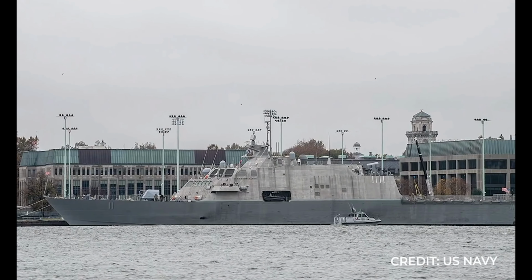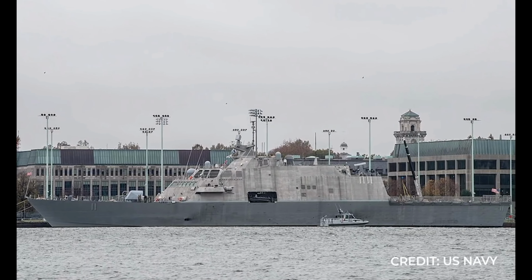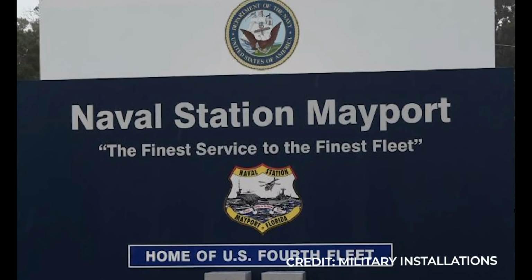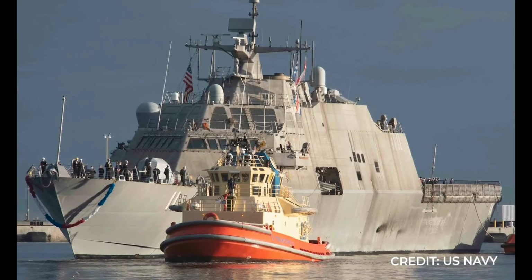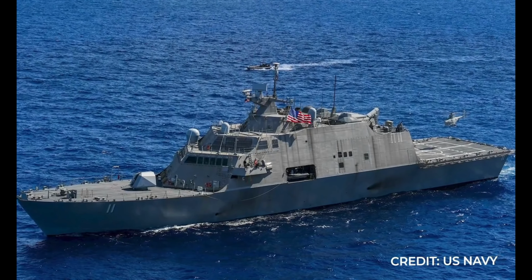The ship was finally delivered to the Navy in 2018 and commissioned at the United States Naval Academy in Maryland. The first assignment of the Sioux City was to assist in domestic operations from the Mayport Naval Base in Jacksonville, Florida, as part of the Littoral Combat Ship Squadron 2. However, it will eventually be sent to the Persian Gulf, Red Sea, and Arabian Sea as part of the 5th Fleet.